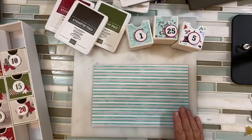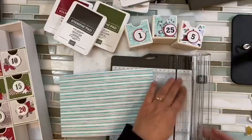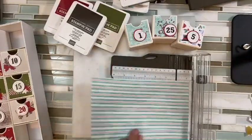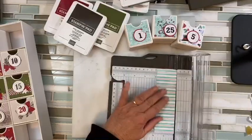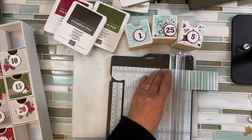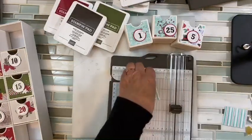And you're going to cut, and it's almost like a sampler. You're better off to cut a variety, not all the same paper. Now remember, we get both sides, so we get 2 out of each sheet. But you're going to cut this at 1 7/8. And then you're going to cut it this way, 1 7/8. I'm going to cut a couple. Let's cut 2. Okay.